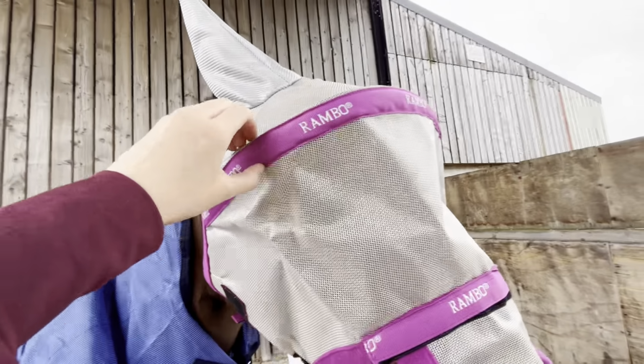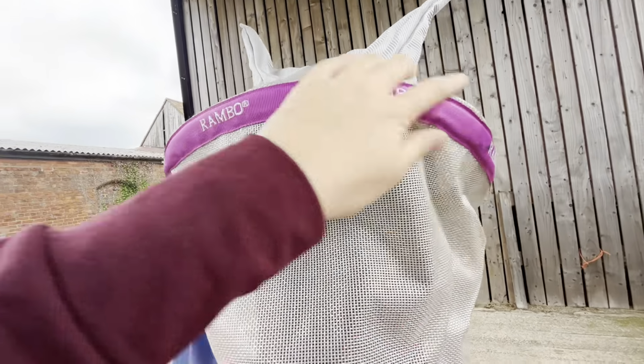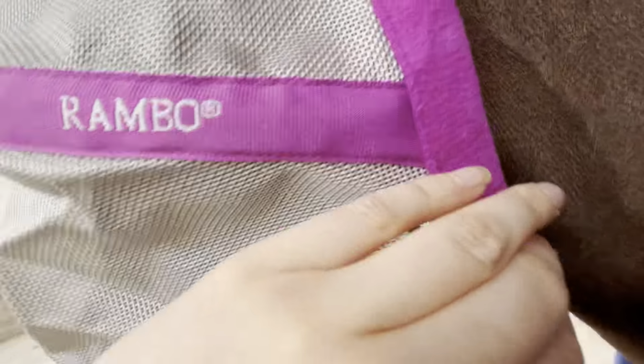And I'm really glad it has this around it, kind of like a bit of a halo around her eyes, so that she's got plenty of room in there. Let's have a little sneaky peeky. Yep, not touching her at all.